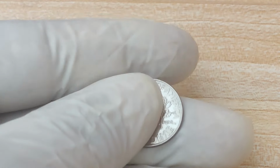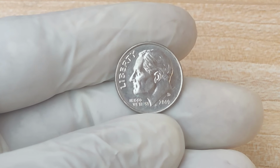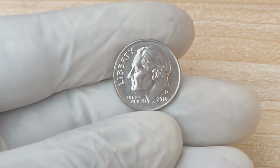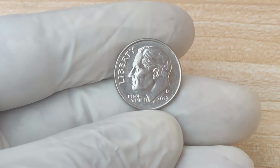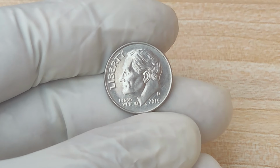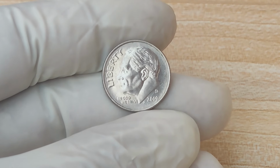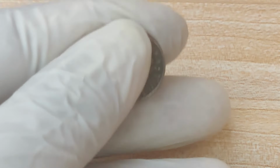Finally, we can't ignore the historical and novelty aspect of this coin. Every error coin tells a story, and the 2019 D Mint Mark 1 cent dime coin tells a story of the imperfections in the minting process, human error, and the rarity of something that was never meant to exist. It's a perfect mix of history and chance.